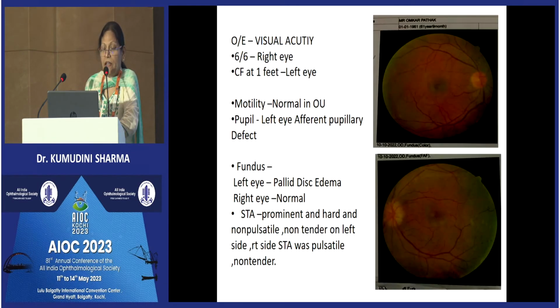So when he came to us, we examined him. His right visual acuity was normal, but in the left, the vision was count fingers at a distance of 1 foot. Motility was normal. The pupil showed afferent pupillary defect in the left eye. The fundus in the right was a normal disc, as you can see in the photograph. And the lower photograph shows the affected eye, where you can appreciate there was a pallid disc edema.